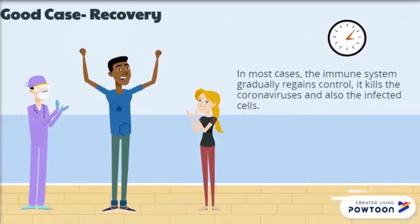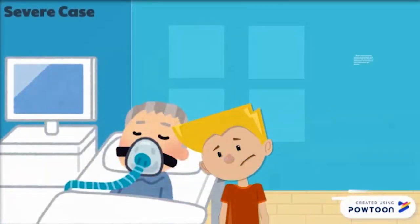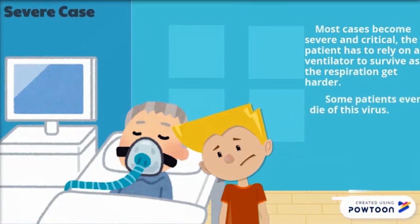Mildly infected people can recover by gradually removing the virus and gain immunity against the virus. For severe cases, a patient has to rely on a ventilator to survive.